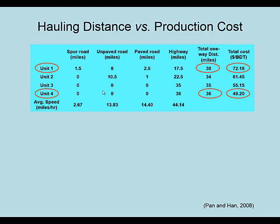What's going on there? Well, what we found there is that unit 1 has a spur road at 1.5 miles at a speed of 2.67 miles per hour. And unit 4 has no dirt road. It has only highway mileage of 36 miles at 44 miles per hour.